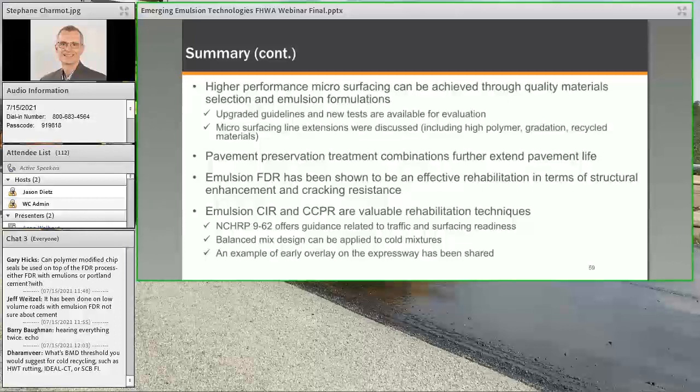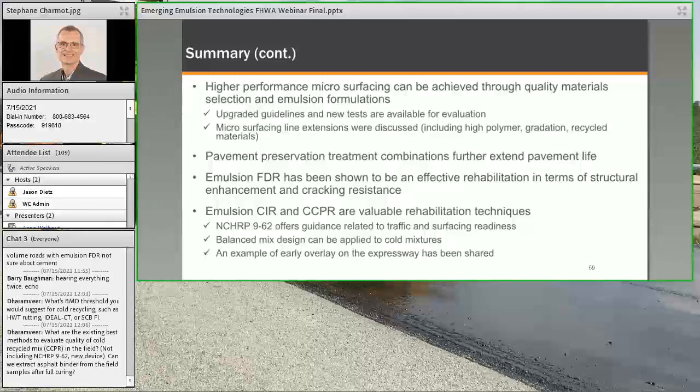We reported and reminded people of some of the findings from NCAT preservation studies. Again, you probably have heard or seen some of their reports showing some of the benefits of pavement preservation. We spent time today looking at a combination of treatments and some of the value that these treatments can bring when combined together. I think one of the key messages was that crack sealing is very beneficial prior to doing any treatment to a roadway. We talked about emulsion full depth reclamation as an effective rehabilitation technique and some validation information from Maine Road on that.